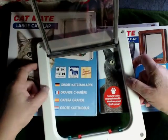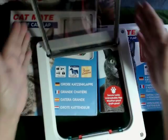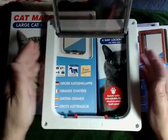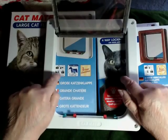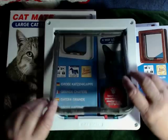You can't measure from out here. You can't measure the width of the door. You can't measure the width of the frame. That's the part the cat's got to go through. That's the part to measure, people. Okay?